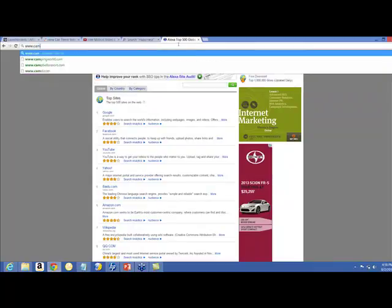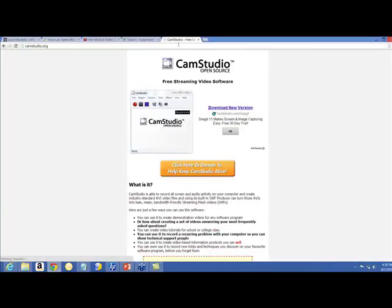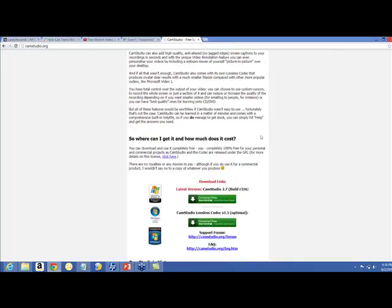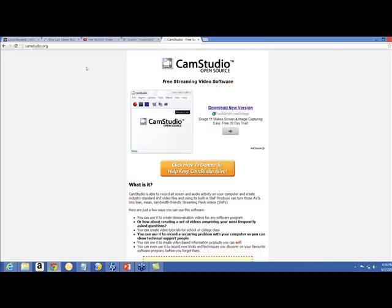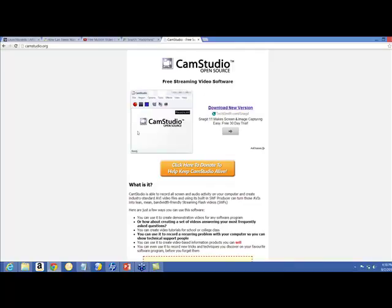So Cam Studio, it's just camstudio.org. And just go to camstudio.org. And this is actually a free software that works on Windows, and it actually is a screen capture software that records what's going on your screen.